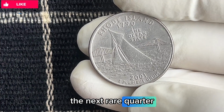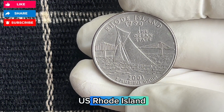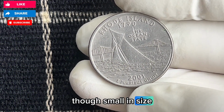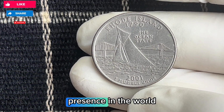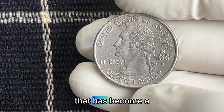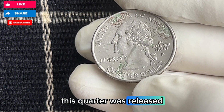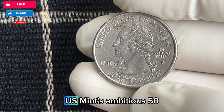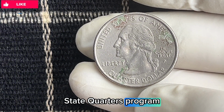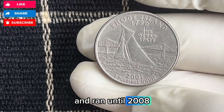The next rare quarter in today's video brings us to the smallest state in the US, Rhode Island. Though small in size, Rhode Island has a big presence in the world of coin collecting, thanks to one very unusual coin that has become a standout from the State Quarters program. This quarter was released in 2001 as part of the U.S. Mint's ambitious 50 State Quarters program, which launched in 1999 and ran until 2008.